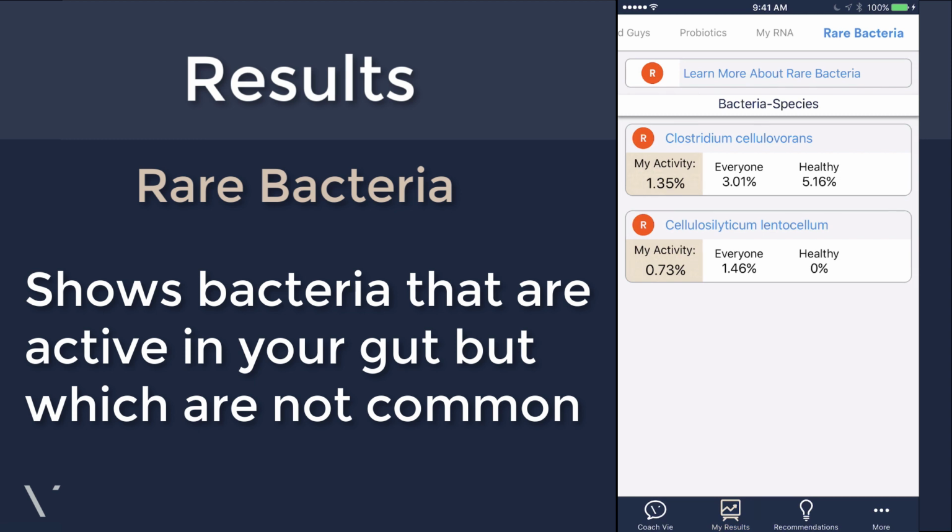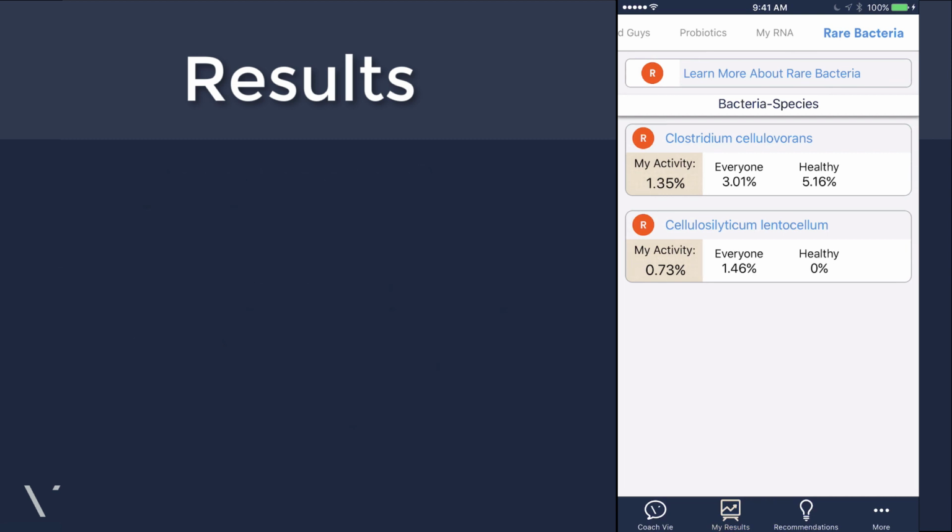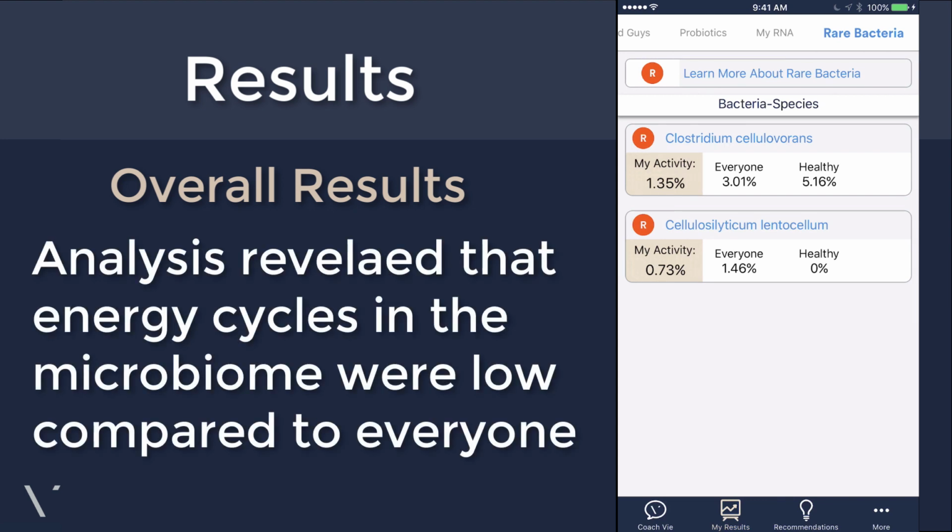Now, although it's not in the app yet, the function of your microbiome has also been analyzed. Since we sequence the RNA and not the DNA, we can see all of the genes that are expressed by your microbes and what functions they're performing. Now, when we looked at your functional analysis at a high level, your tryptophan metabolism and your energy cycles are low compared to other people's microbiomes.